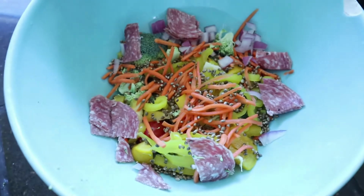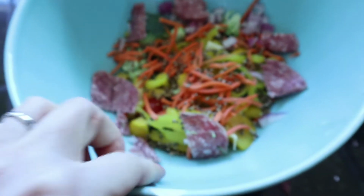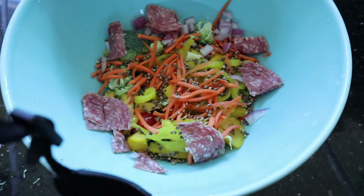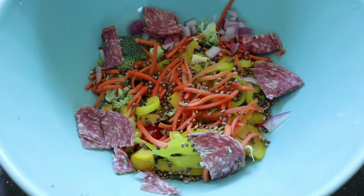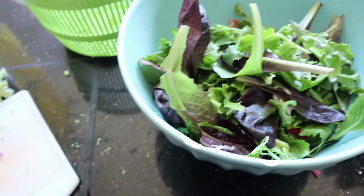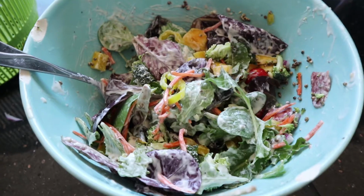For lunch, I am having a ton of veggies. I have some salami, toasted hemp seeds, banana peppers, bell pepper, carrots, and broccoli, and probably some other stuff in there. I usually put bacon and avocado in this, but I don't have any right now. And then I just washed some lettuce, and I'm gonna mix it all together and put some Caesar dressing on it.